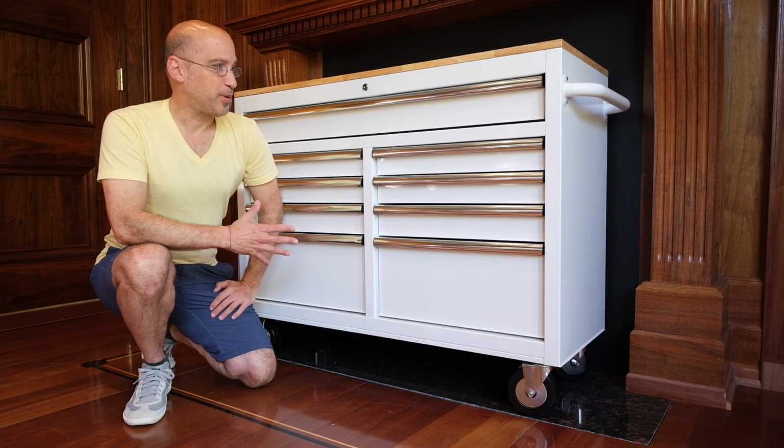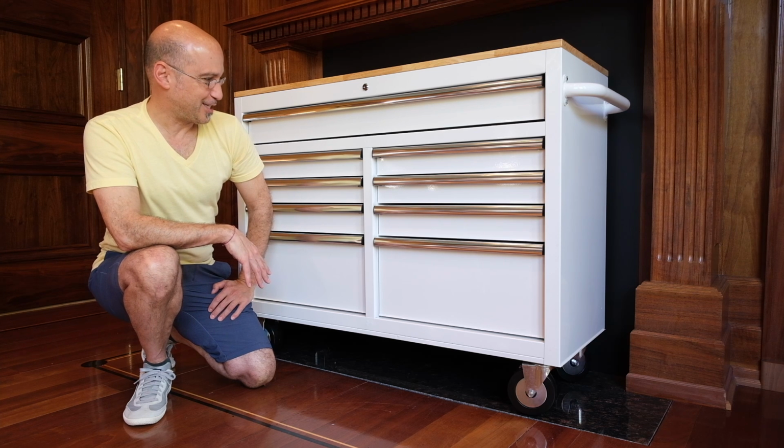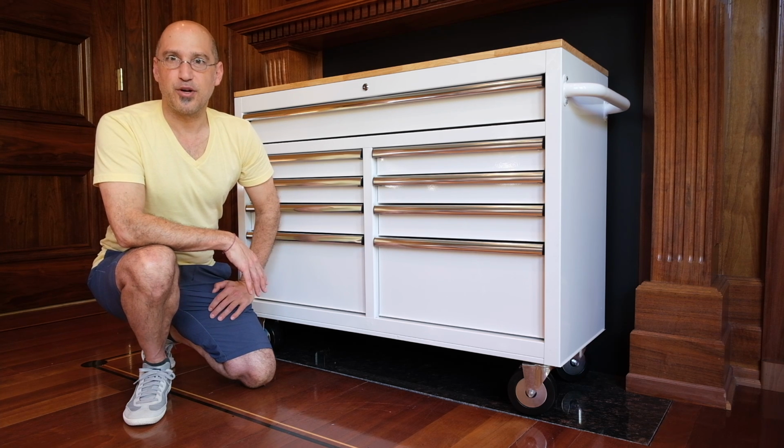But for now, we picked up this one, we debadged it, and we've got some materials stowed in here already, and we're going to show you how we did that.